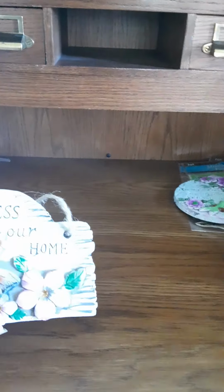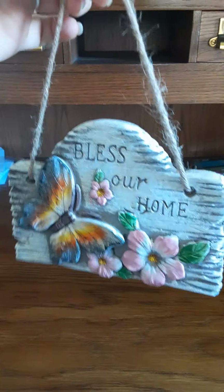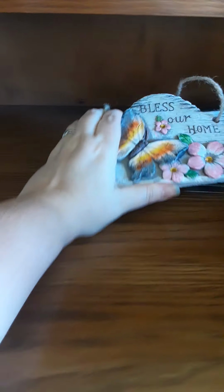And then this one is a hanging one. Sorry. This one's a hanging one. It says bless our home, and I'm actually going to bless it as a charm and put it up probably outside. It's designed to go outside in the garden section too as an actual blessing.